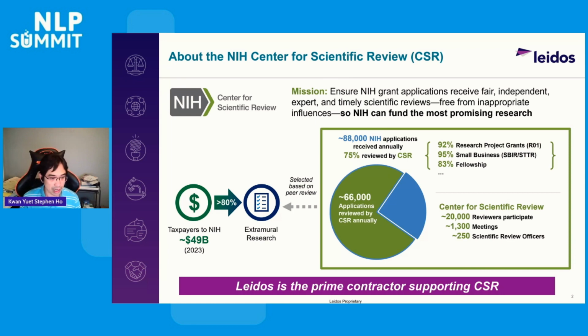NIH receives about 88,000 grant applications annually, and 75% of them are reviewed by CSR. To do that, 250 or so scientific review officers in CSR must work with more than 18,000 reviewers each year, hosting about 1,300 review meetings. And each year, NIH received funding from the taxpayers of around 49 billion in 2023. So as you can see, the workload is pretty heavy. To reduce human bias and error and save time and money, it is imperative for them to speed up the process with machine learning and NLP.